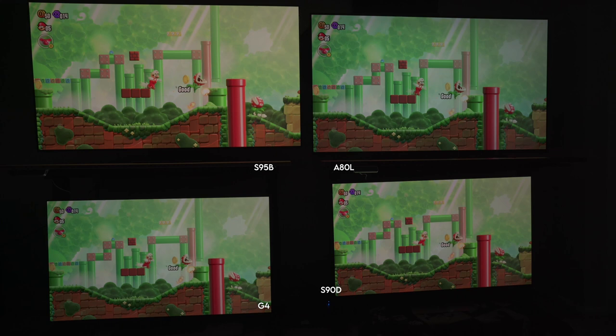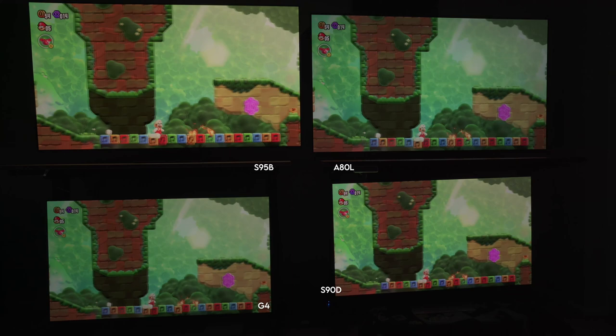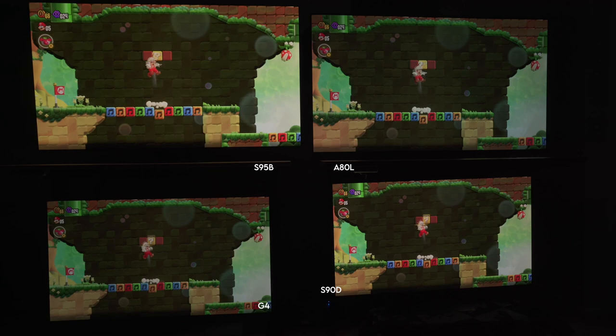I think you'd be more than fine with the G4's brightness in SDR, like game mode. But I'll show you how to get it brighter. S95B is bright. The brightest of them all?